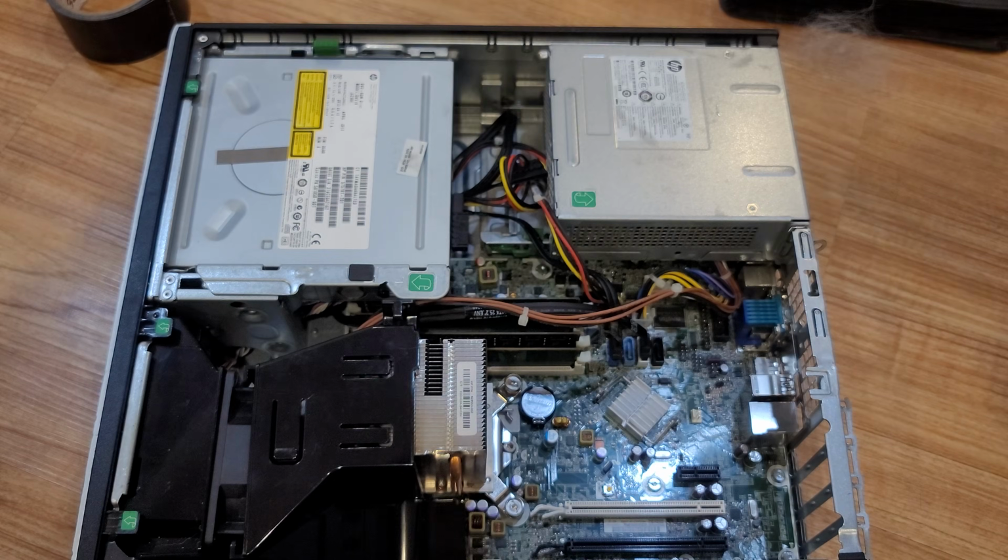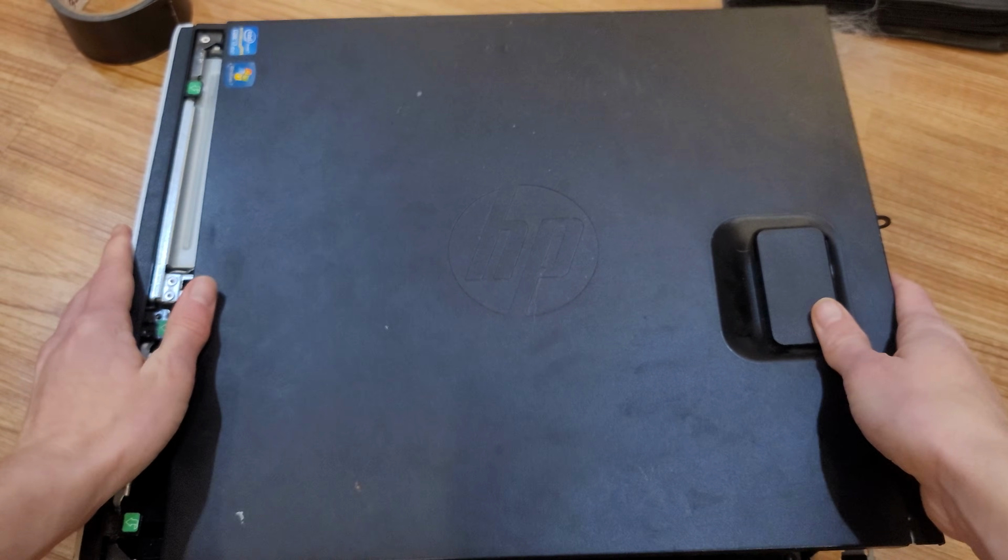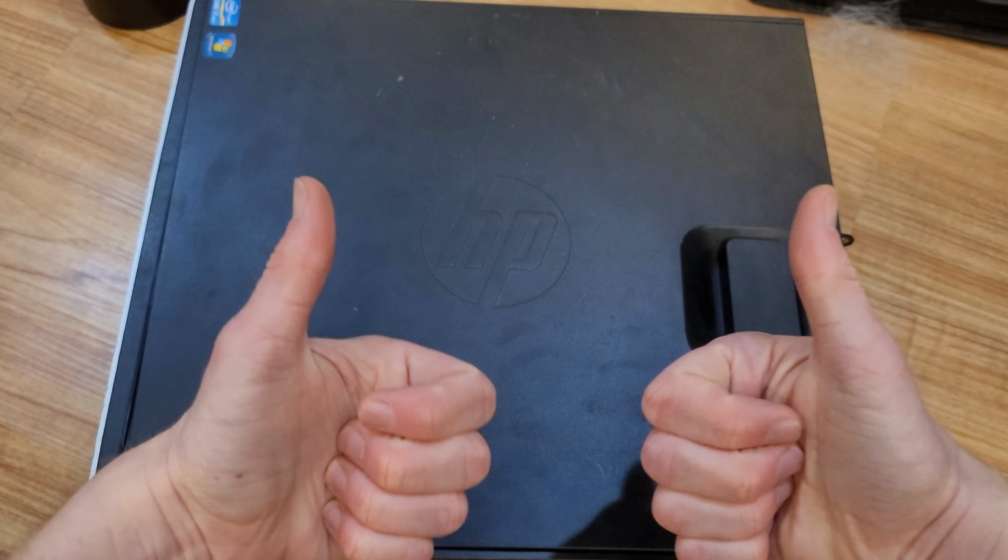It also didn't fit the small form factor of the PC, so I had to use a PCIe 16x extender alongside an external power supply.